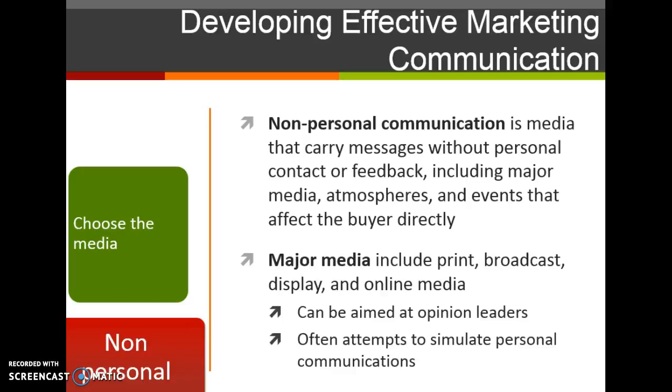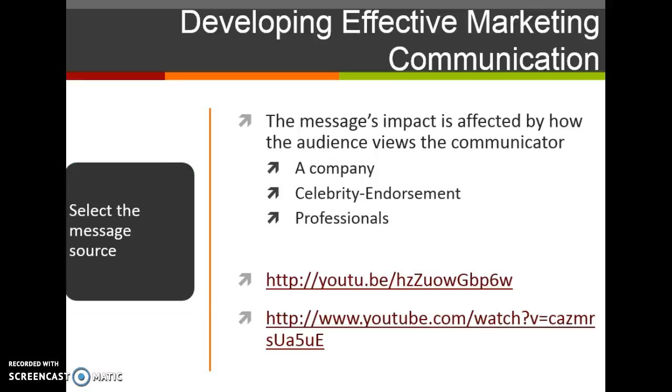Choose the media, non-personal. Non-personal communication is media that carry messages without personal contact or feedback, including major media, atmospheres, and events that affect the buyer directly. Major media include print, broadcast, display, and online media, and can be aimed at opinion leaders, often attempting to stimulate personal communication. Select the message source.